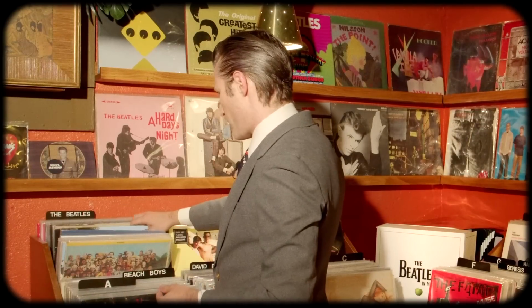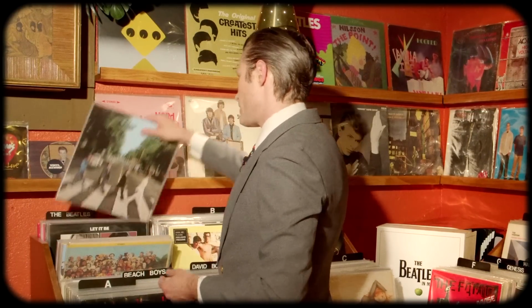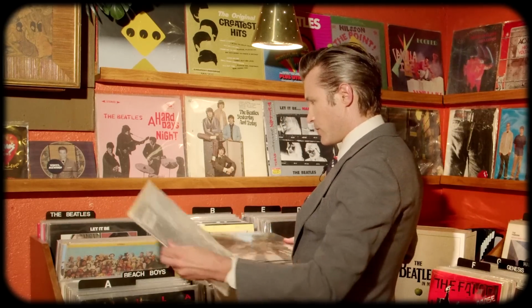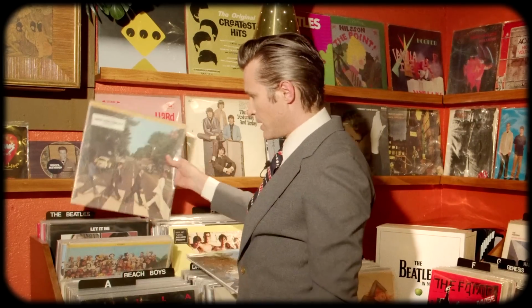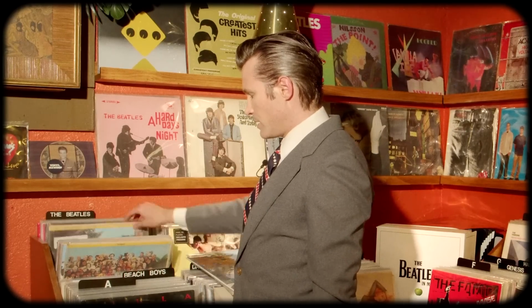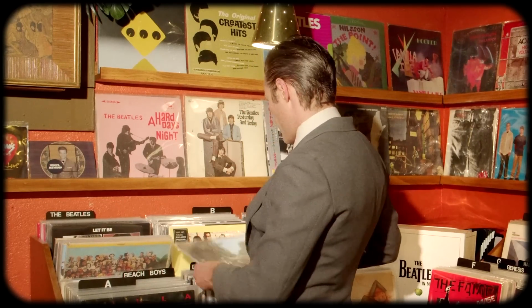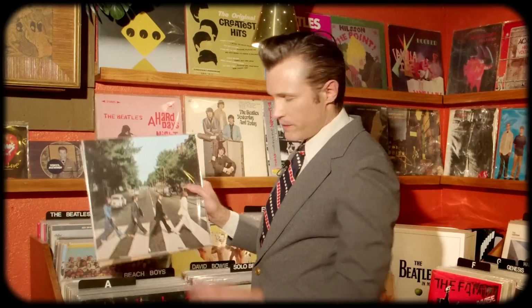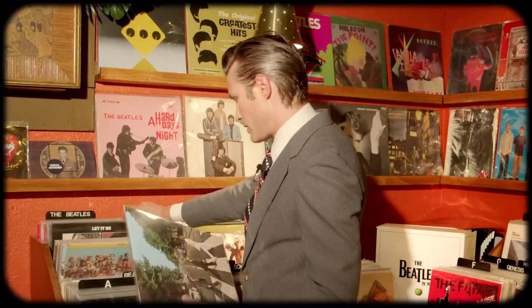And then I have 3 copies of Abbey Road. I used to have more. I have my MoFi edition, which is actually very common. I think it's one of the first Mobile Fidelity releases. This is an original US pressing, and then this is the 2012 stereo remaster, which isn't very good.